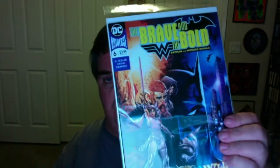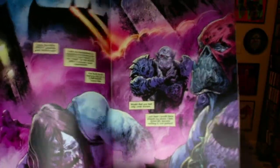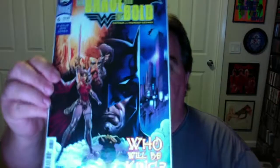Here's the 6th and final issue of Brave and the Bold, starring Batman and Wonder Woman. The art in this has been absolutely tremendous. It's been dealing with Scottish folklore and fairies and goblins and demons and stuff. Look how beautiful that art is. But yeah, that's definitely the Brave and the Bold 6-issue series. I'm sure it's going to come out in a trade paperback, so if you didn't buy all 6 issues, you should buy the trade paperback, and that's really fun.